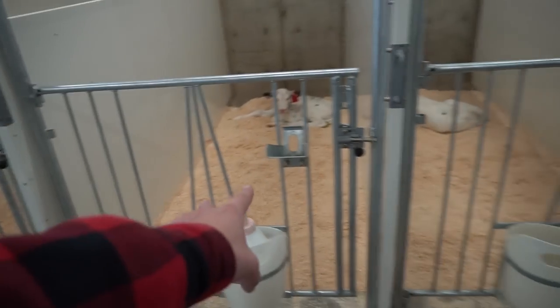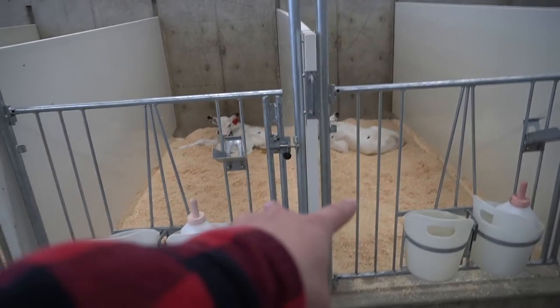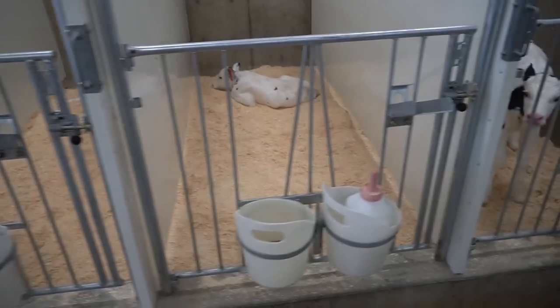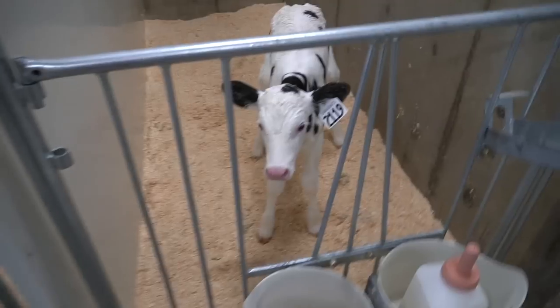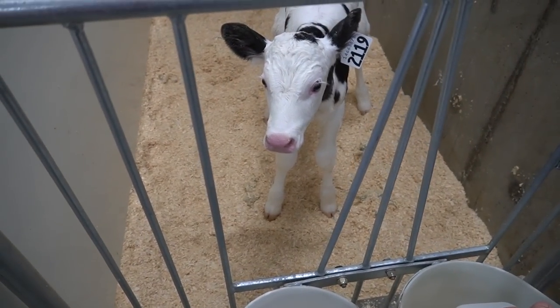So these are our 3 fat bottle calves in this room. These 2 babies were born yesterday morning. They're a set of twins. It's a heifer and that's a bull calf. And then this little lady was born yesterday afternoon. Right, cutie?